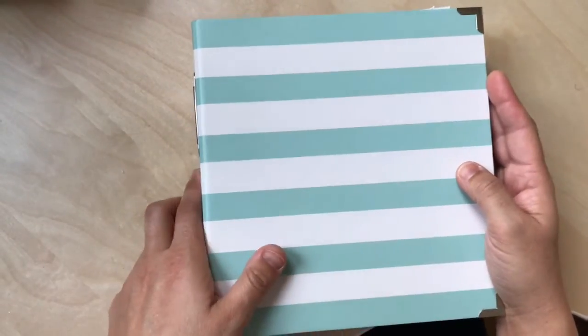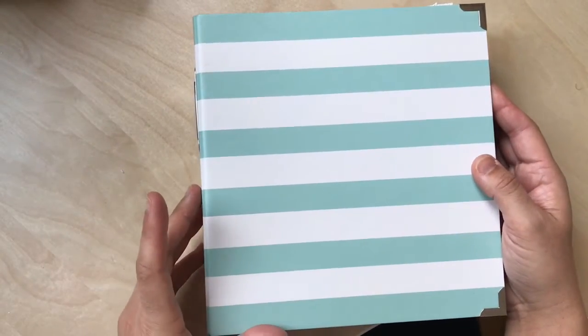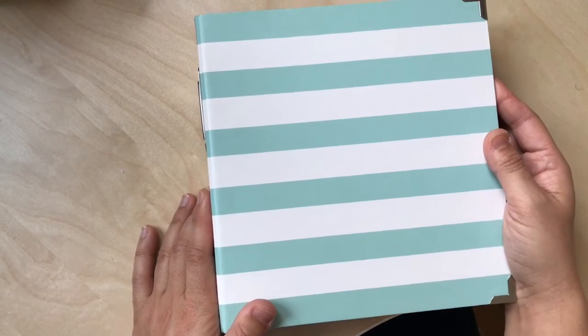I do not call it December Daily because I don't do December Daily. I don't do the daily thing. I just basically put a few pictures of nice things that happen over the Christmas period.